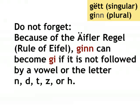Do not forget, because of the Eiffel-Regel, rule of Eiffel, ginn can become gi if it is not followed by a vowel or the letter N, D, T, Z or H.